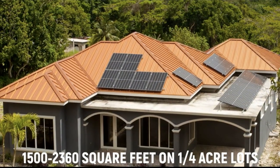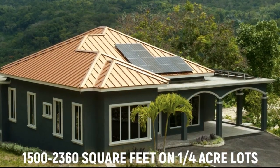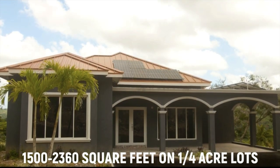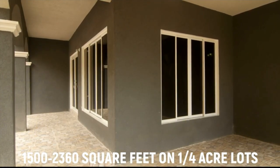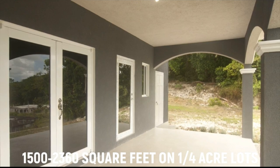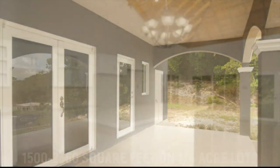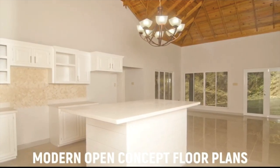And each of the units do sit on a 1/4-acre lot, which is a decent size. So there is a lot of space to the side of the house and to the back of the house as well. Lots of space for planting, growing things, if that's what you're interested in. And there you can see the solar panels. And coming up shortly, we will be able to see what the inside of the property looks like.